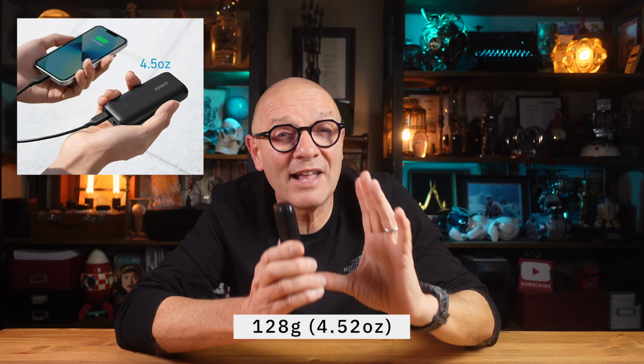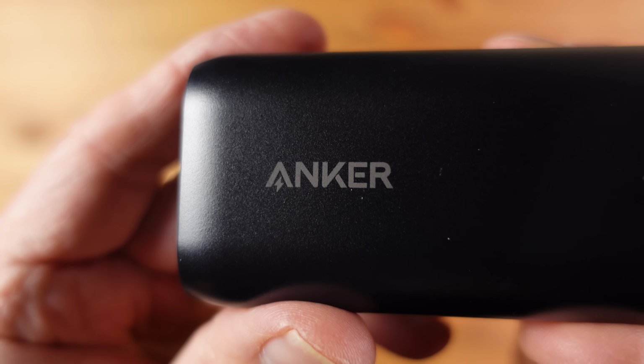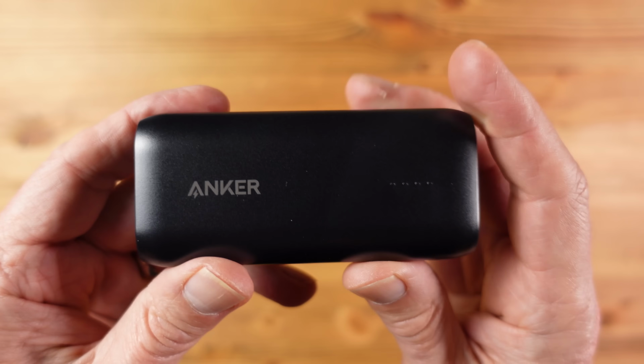It's a great combination of capacity, size and weight. This thing weighs just 128 grams, and coming from Anker, a well-respected brand in this sector, the sub £20 price point makes it very hard to beat.